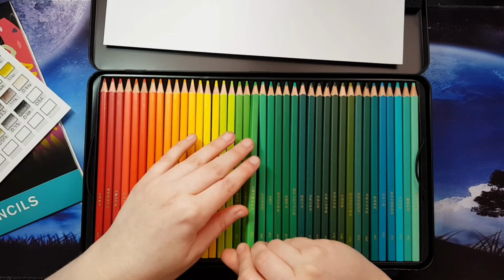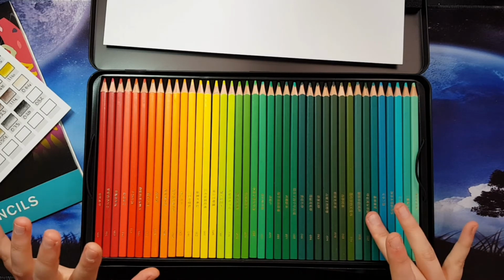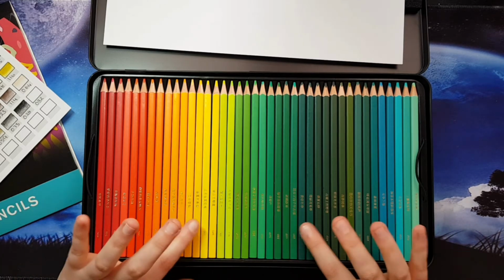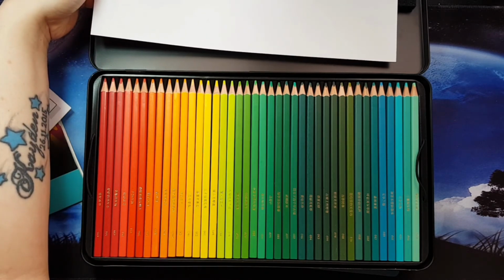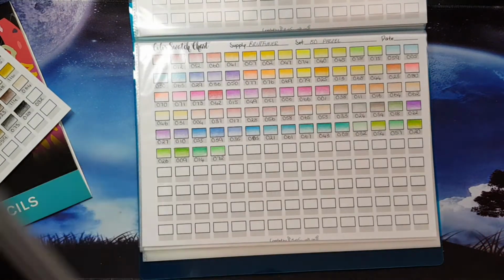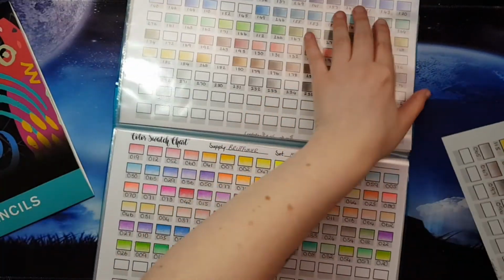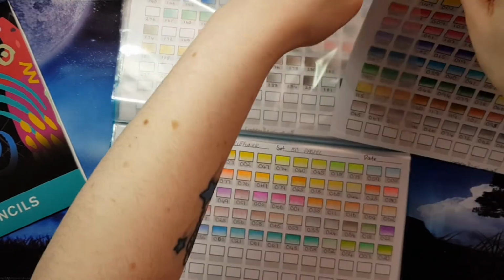But yeah, they are all numbered, and they do actually have names on the pencils, but there's a lady, I believe she actually did a swatch chart, and she's translated all of the names and things in there as well. So yeah, they're really pretty. They're so nice to use. I just need to get a couple of pencil cases so I can store them. Because there's one thing I don't like doing, and that's using pencils that are still in the tin, because it's the worst.